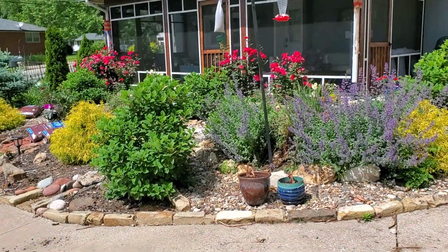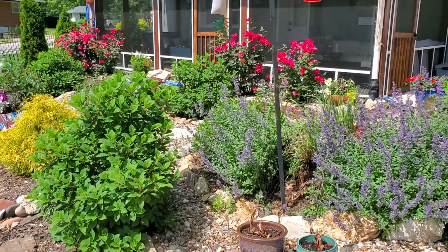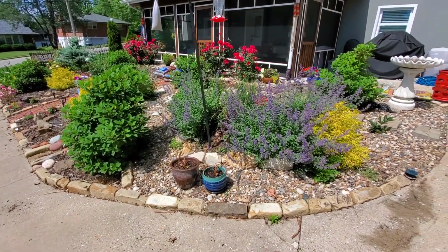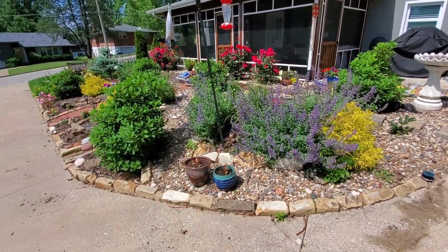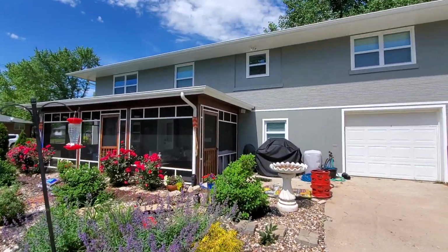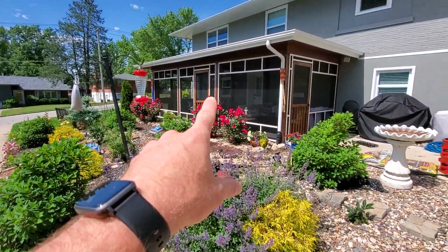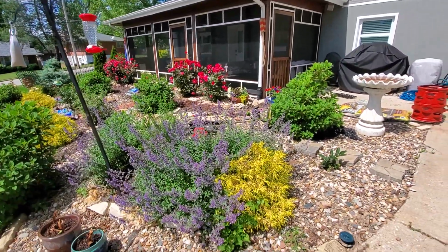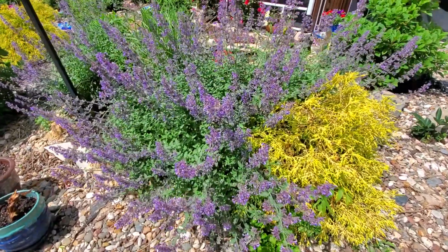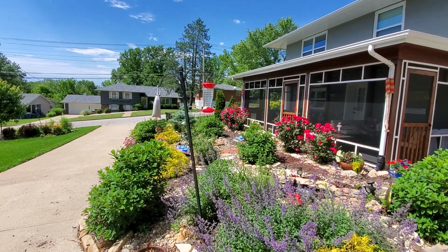All right, so those of you that are new to the channel or not really familiar with us, we have a 10,000 square foot yard in the middle of Missouri. We have 13 flower beds, and most of them are pretty big. This is what we consider the back. So we're looking at the back of the house now, our back garden, and there's our screened-in patio there. Stuff's really coming along. You see that? We got a bee in there. So we got a lot of pollinators at work here. We got the hummingbird feeder there.